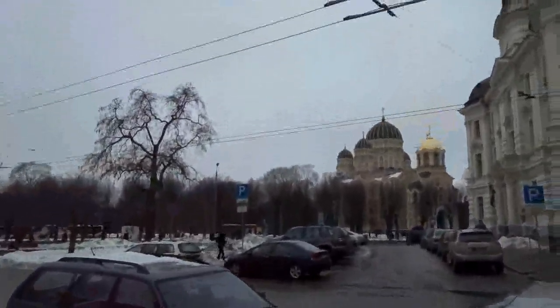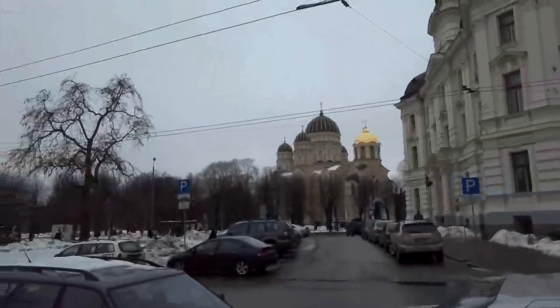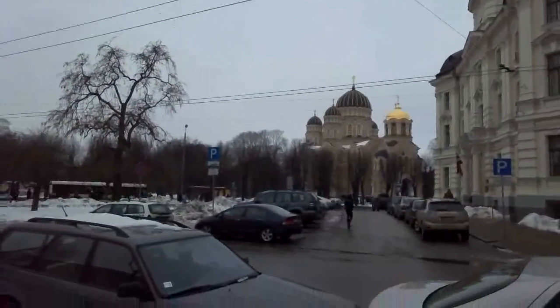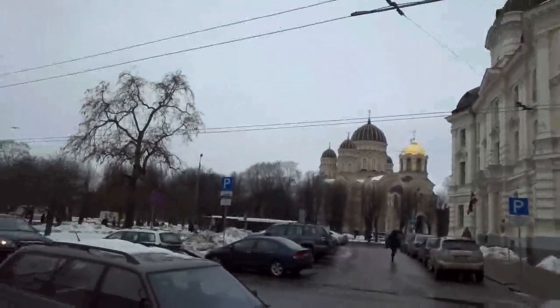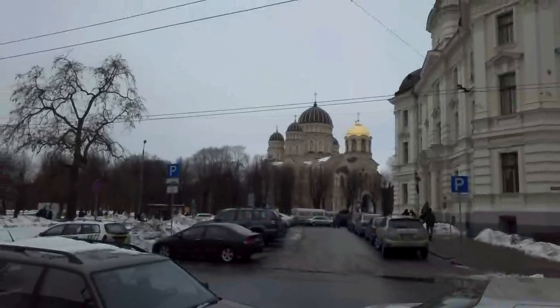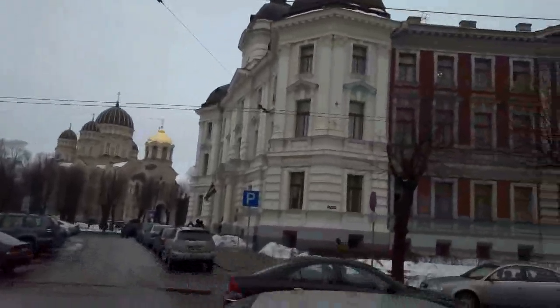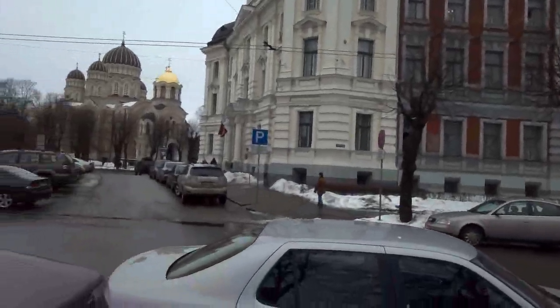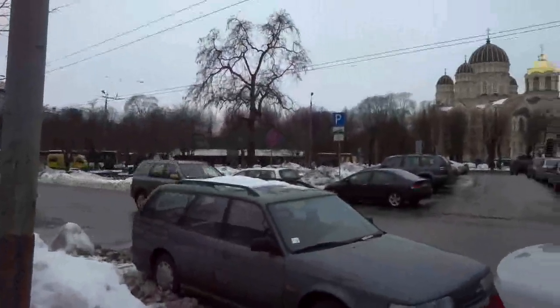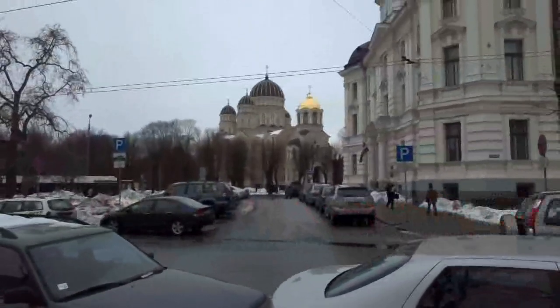The main Orthodox Cathedral of Riga, saved from destruction because it had been used as a planetarium, now rebuilt and refurbished. Obviously in a privileged location.